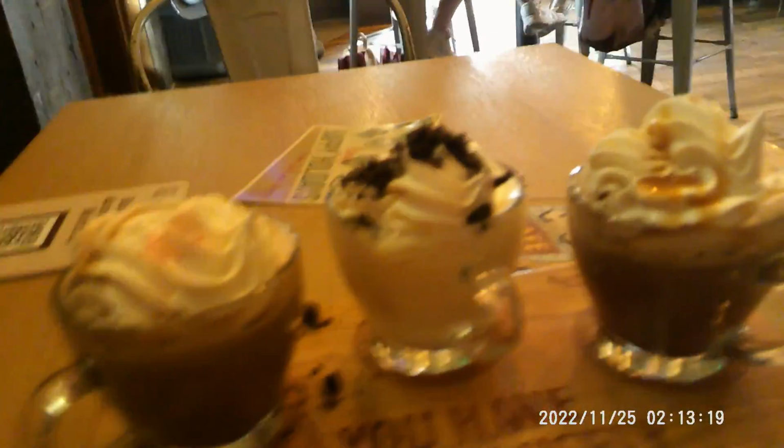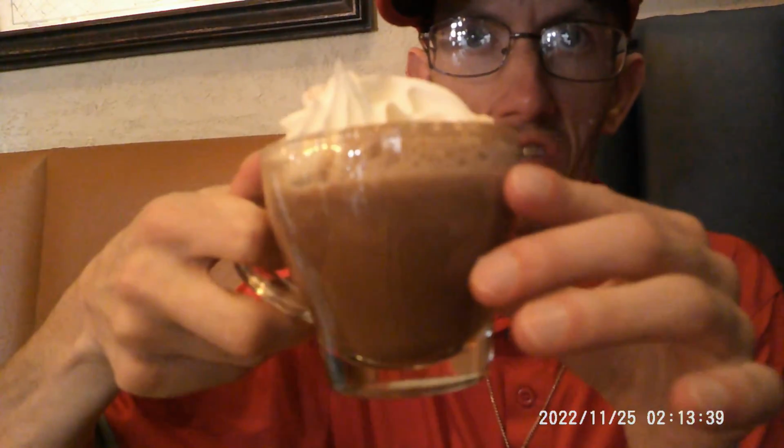Let's do it. And just like that, it has arrived, our hot chocolate flight. So we're going to give it a go here. There we go. Here it is, the hot chocolate flight. It's got a lot of whipped cream. This looks like it's a peppermint hot chocolate, peppermint hot chocolate whipped cream.